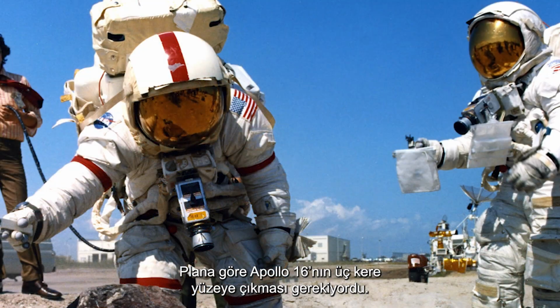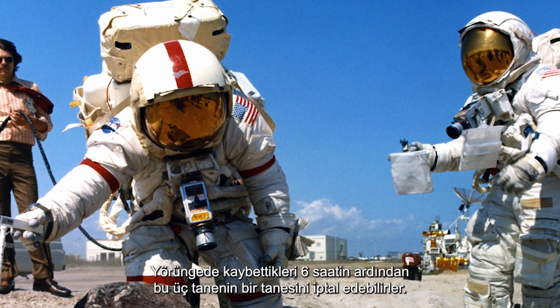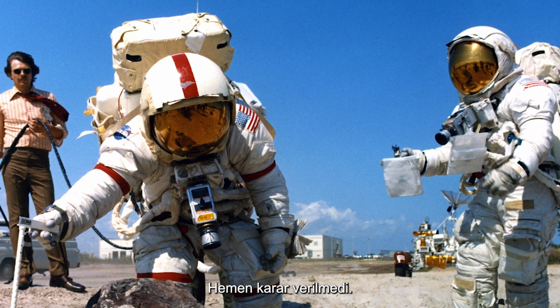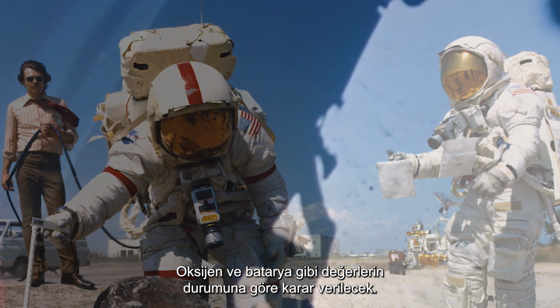Apollo 16 had scheduled 3 moonwalks, but since they had to wait on the orbit for 6 hours, they might cancel the last moonwalk. They didn't decide right away. They will wait to see how consumables will hold on and decide after.